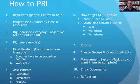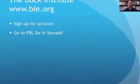You create groups. Some teachers allow the students to do it. Some teachers group them in different ways. It really doesn't matter how you group the students together. Group them best because you know your students better than anybody else. But I do recommend a group contract of some sort so every person knows exactly what they're supposed to do within that group. You need to have some type of management system. This is your entry documents, your management system. The entry documents, remember, is what you give to the students and it directs them through the product. And then you need to have a time for reflection. What would they have done differently? How could they have changed it, etc., after you get done with the project.